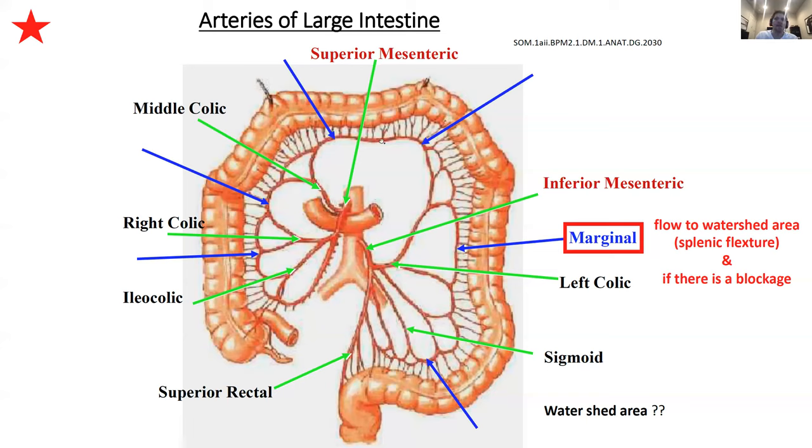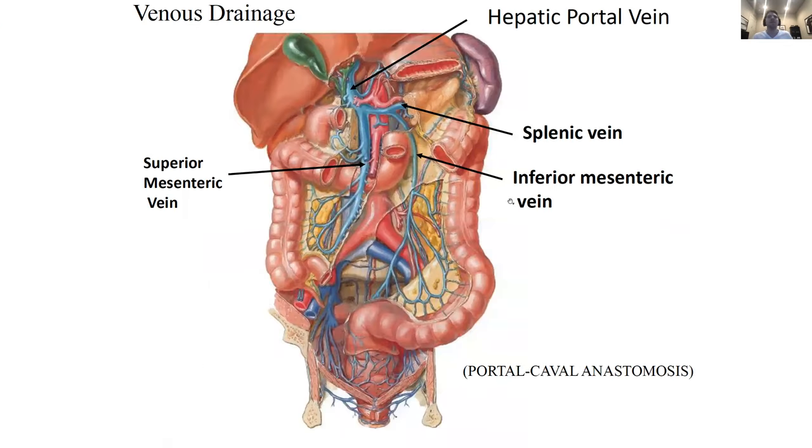It's like those side roads next to the interstate, right? So you can get blood to this area. And if there's some sort of occlusion somewhere, these marginal arteries are going to be this little track that you get blood. So a lot of times they talk about this splenic flexure, this watershed area, and how does it get blood? Well, it gets it from these marginal arteries that run across.